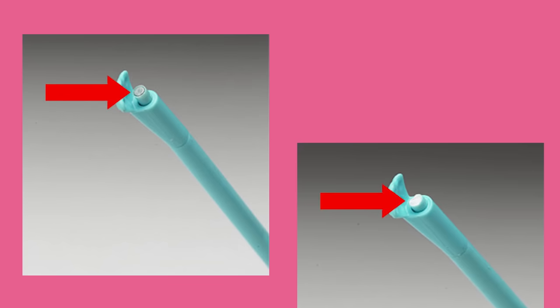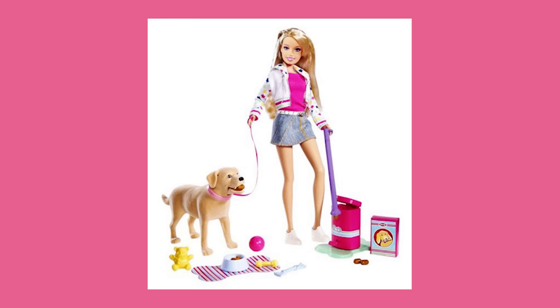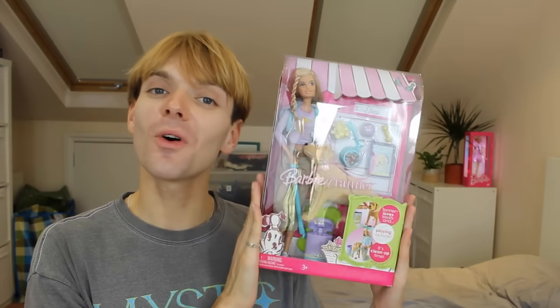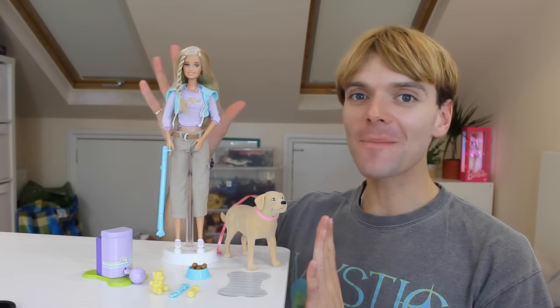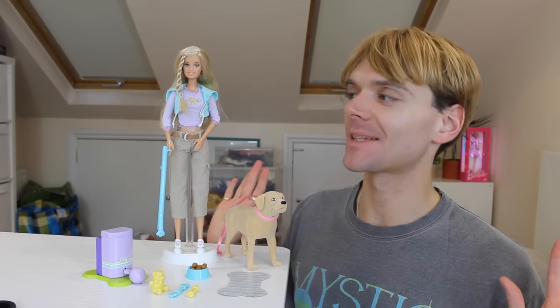But scoopers with white material covering the magnet and products manufactured after January 31st, 2007 were not recalled, which means my one could be safe. I guess we'll find out when we open her, because of course we are going to open this doll. Hopefully I don't choke. Okay, doll fans, so Barbie and Tanner are free from the box, and this is such an amazing doll set.